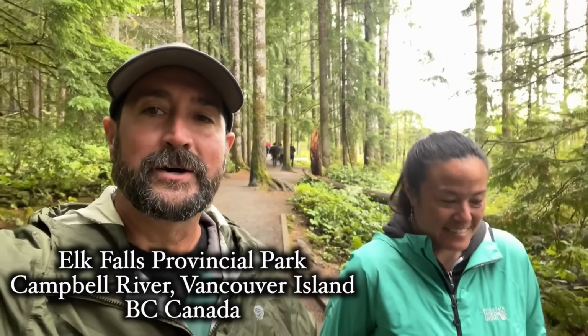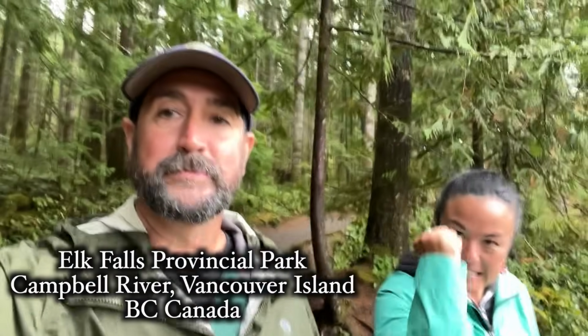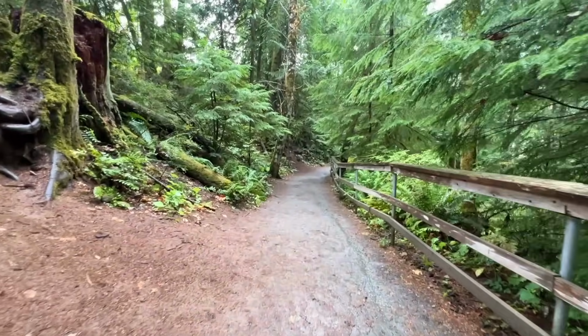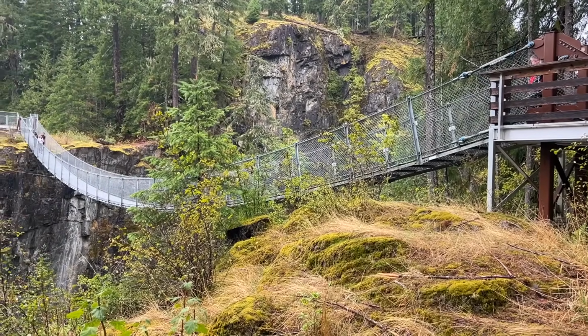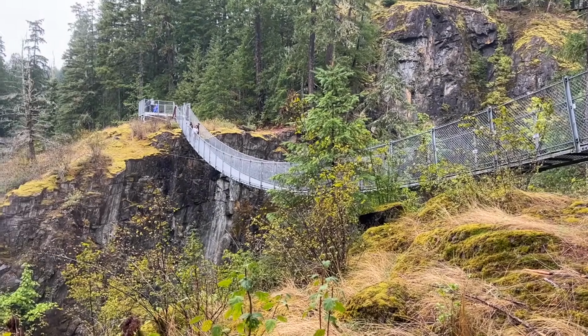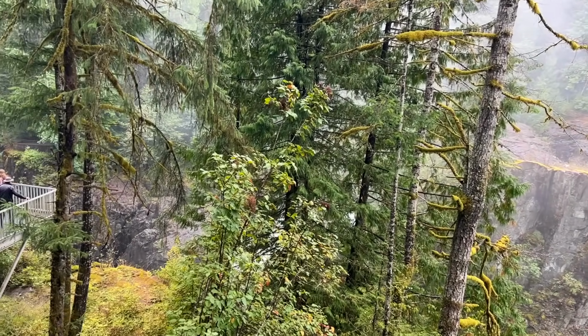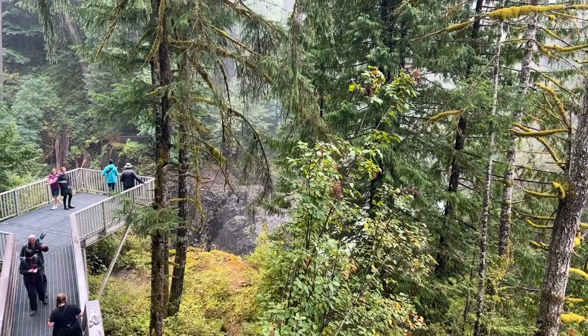Okay, well, we had rain all this morning. The rain's let up. I'm trying to figure out what to do around Campbell River, so we thought we'd come out to Elk Falls. We'll be checking out Elk Falls. All right, it was a very short walk to the falls. There is a suspension bridge above the falls. Set of stairs for a viewing deck down below. We'll go check the falls out from down there first and do the bridge.